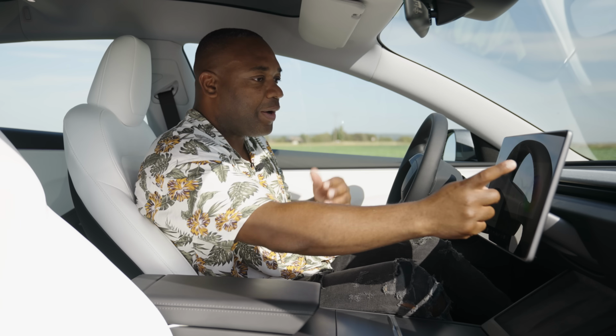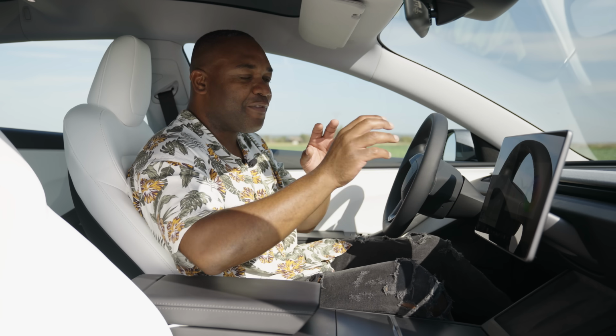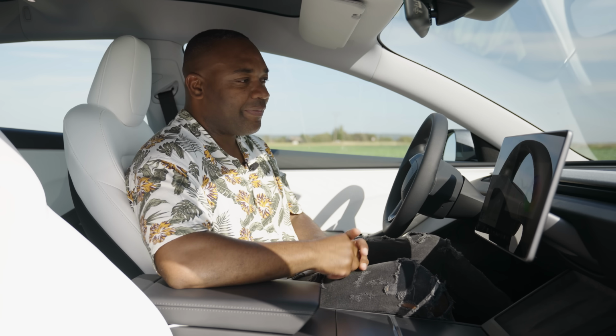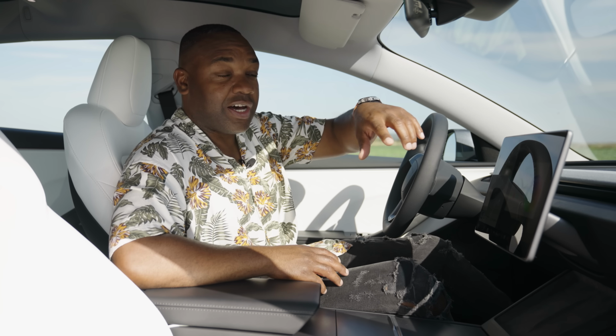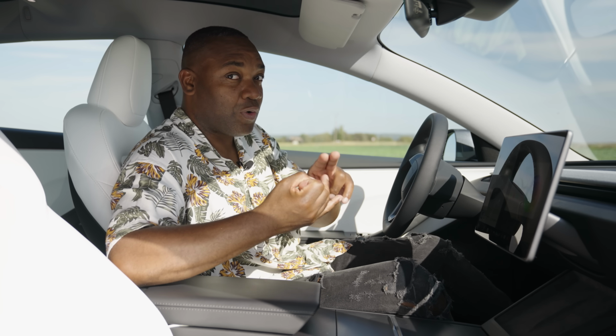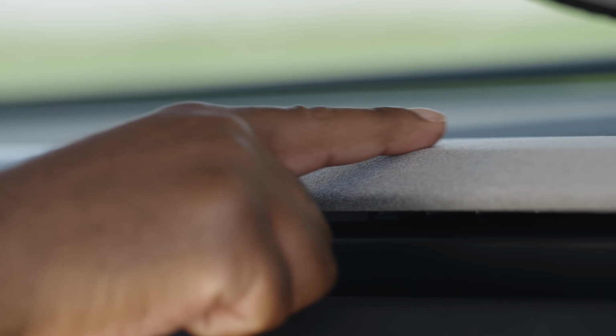If I want it to go purple, I can do that. Red, I can do that. Yellow, green, blue, it's all there for you to choose as you like. Nice touch. The dashboard has also been improved. On previous cars, you had either a wood effect or a white finish, but now you get this quite interesting kind of fabric texture, and I believe you can customize that when you buy the car, and it does look like a slight improvement on the previous effort.